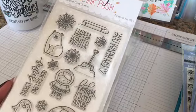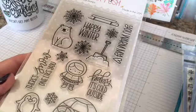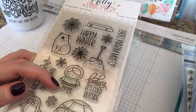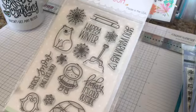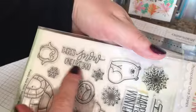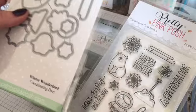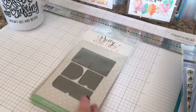And then this one, if I had to pick, would be my favorite. This is Winter Wonderland. I think it's super cute. I love the polar bear. I love the little child. It looks like it could be an Eskimo, and a little igloo, and a penguin, and then these fonts, they just kill me. Baby, it's cold outside. You warm my heart. Happy winter. There's snow unlike you. Those cute little snowflakes. That's why I did pick up the dies for the snowflakes and the sled. But I absolutely adore that set.